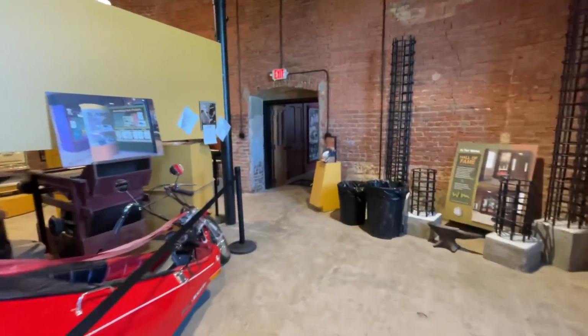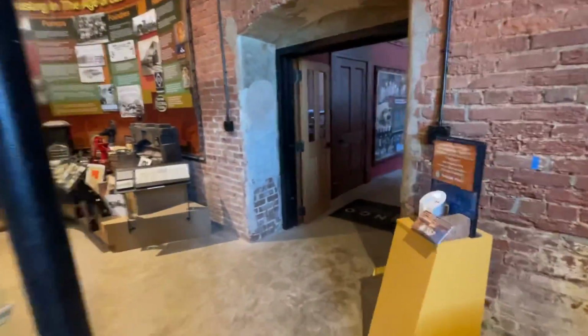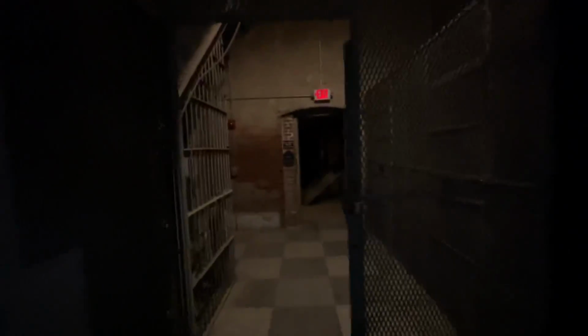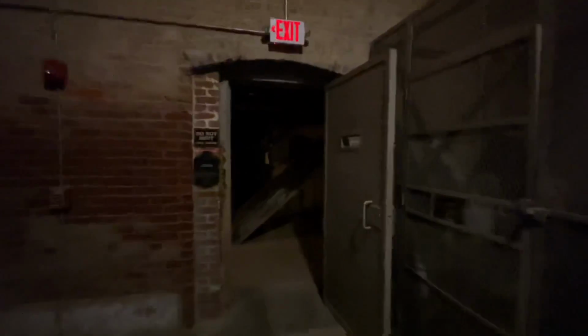Now we're gonna check out one of the most haunted places inside the prison here. The hole. Solitary confinement. Let's go. Solitary confinement. Why do I do these things to myself? Oh God, someone started a saw to scare the shit out of me.